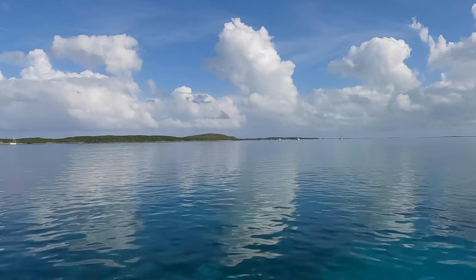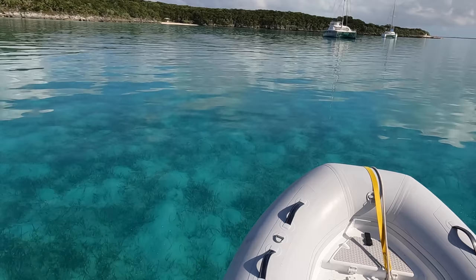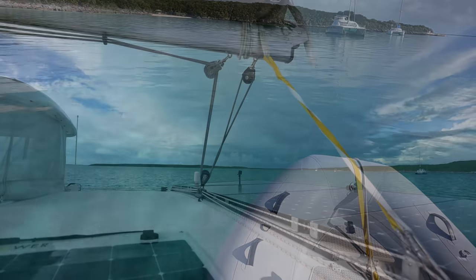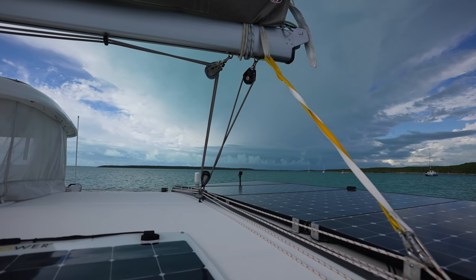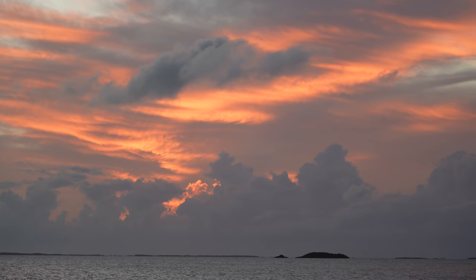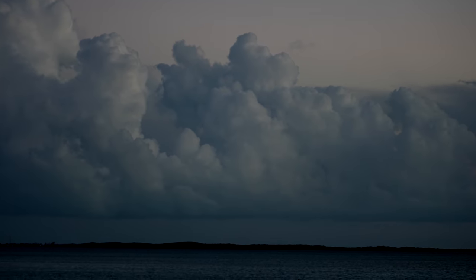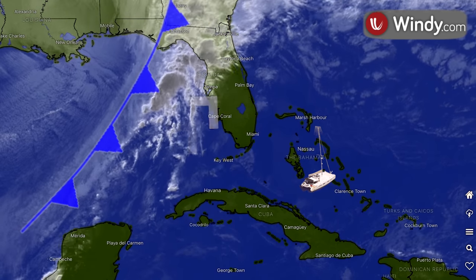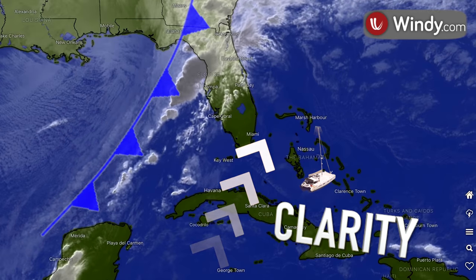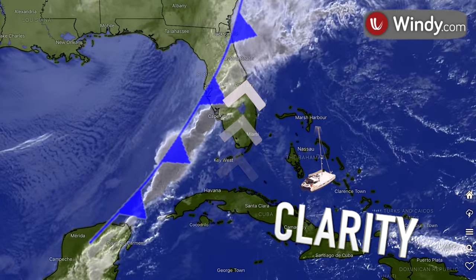Just spectacular. One thing about the Bahamas, though, you've got to keep your guard up, especially in the Exumas. The Bahamas aren't really part of the Caribbean. They have a mostly tropical climate, except for the middle of winter. Cold fronts sweep through, the winds change, and big storms are possible.